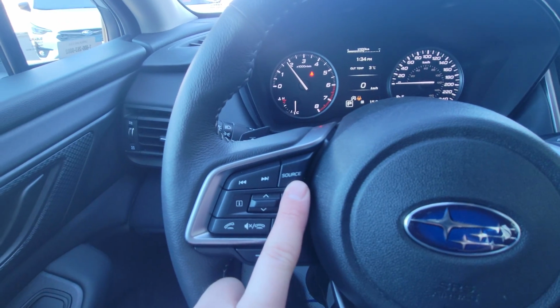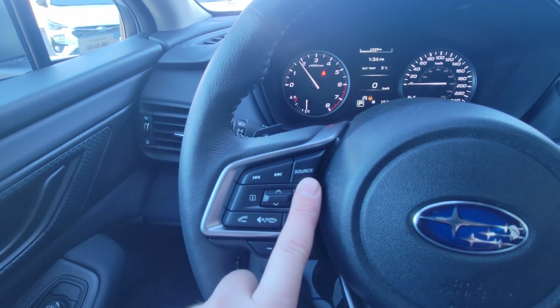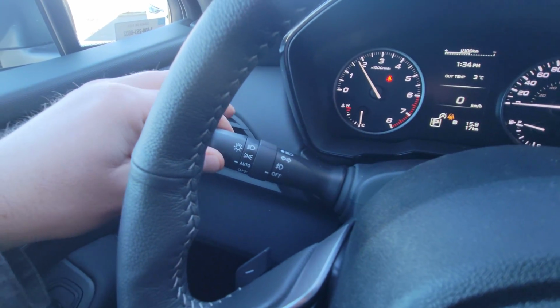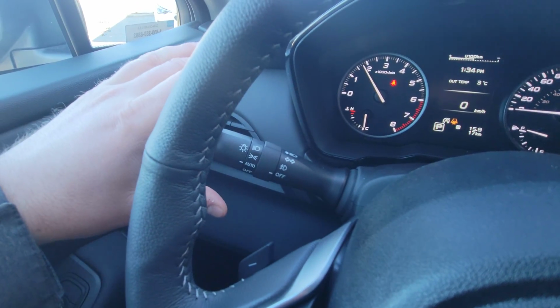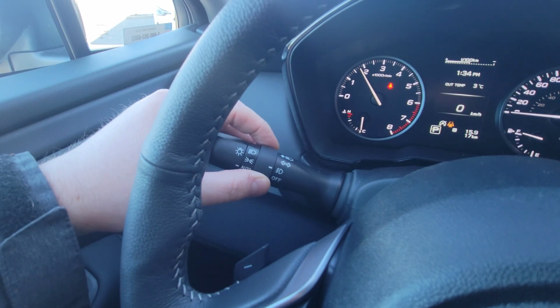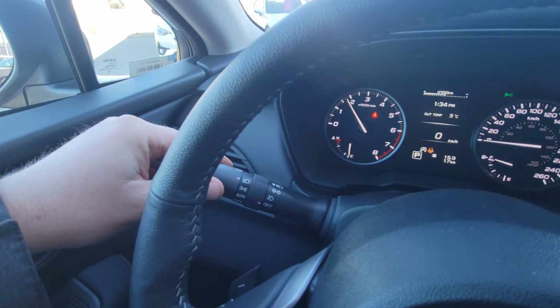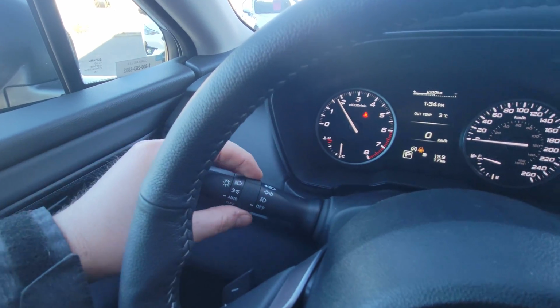Source switches from AM to FM to Bluetooth to aux for music source. Switches between presets. Headlights. Defaults to auto. Automatically springs back to auto. Fog light controls. If you drive with your headlights and taillights turned on fully, when you shut off the Outback, they'll shut off too. Most people leave it on auto though.